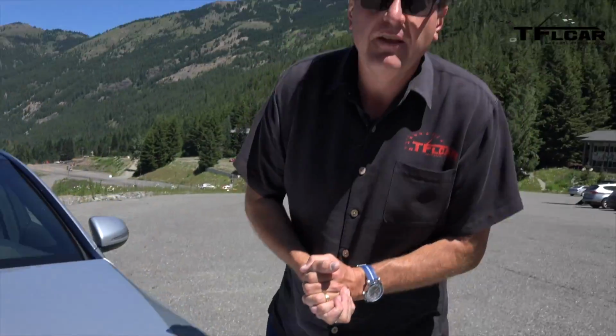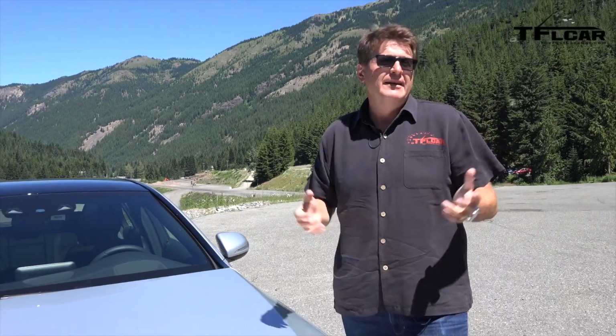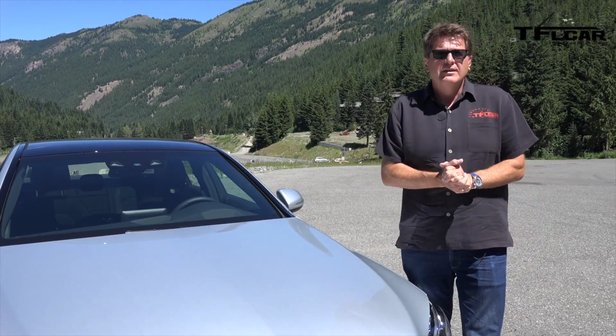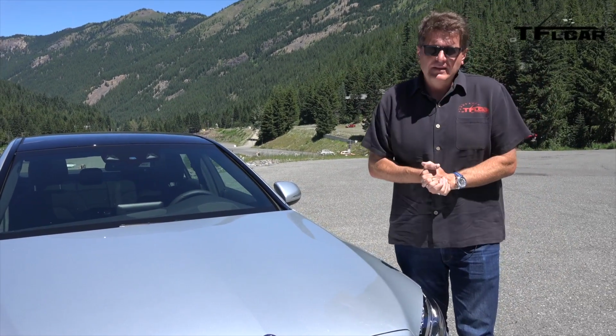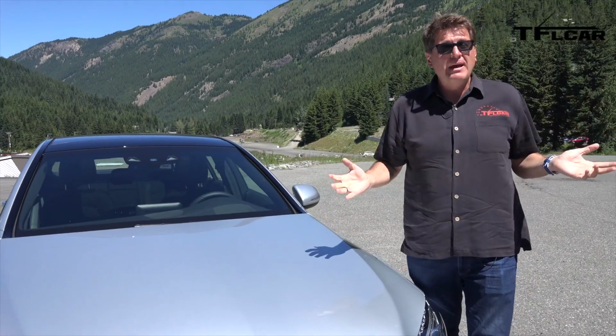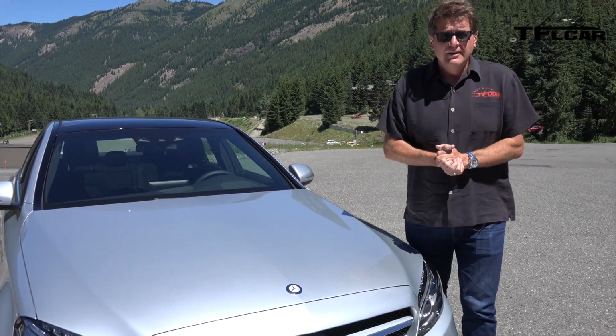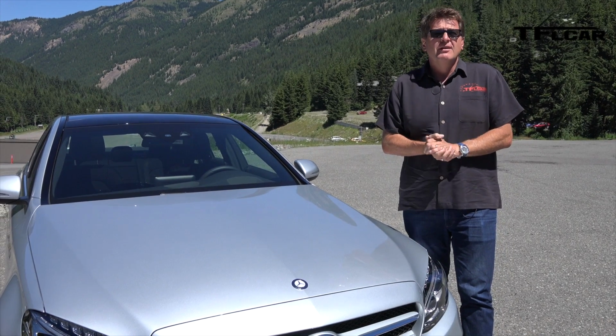So on the TFL scale of buy it, lease it, rent it, or forget it, I'm going to say I don't know, because I've only driven the car for about an hour, and as always, it's not fair to you, and it's certainly not fair to Mercedes to rate the car when you've only had a little bit of seat time behind the wheel. So you'll have to come back when we get this brand new C-Class 4MATIC, which is great for Colorado, into the mountains, and we can do a full-on review.